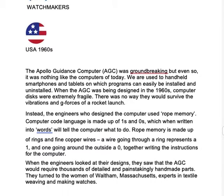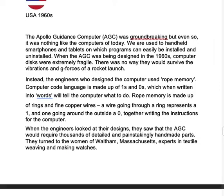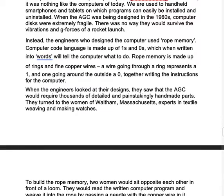1960s. The Apollo Guidance Computer, or AGC, was groundbreaking. But even so, it was nothing like the computers of today. We are used to handheld smartphones and tablets on which programs can easily be installed and uninstalled. When the AGC was being designed in the 1960s, computer disks were extremely fragile. There was no way that they would survive the vibrations and G-force of a rocket launch.